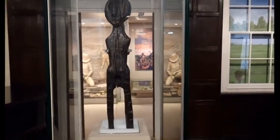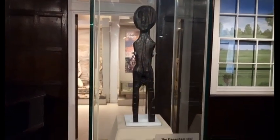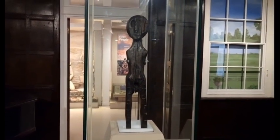Just looked into the face of a figure carved over 4,000 years ago. It's very interesting, isn't it?